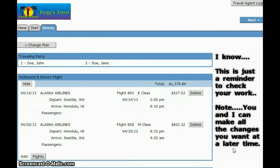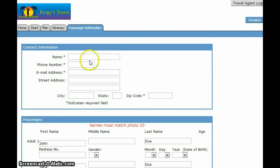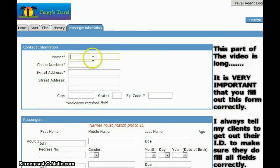Just want you to check your work and be aware of the fact that you and I can make any changes later on. This page is a little bit long, but it's very important because you need to fill out all the information correctly and make sure that everything is valid. This is how we will communicate, you and I, and it's also how you'll make sure that everything that you have reserved or pre-booked is properly done.